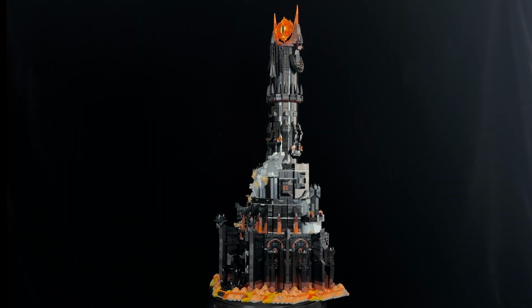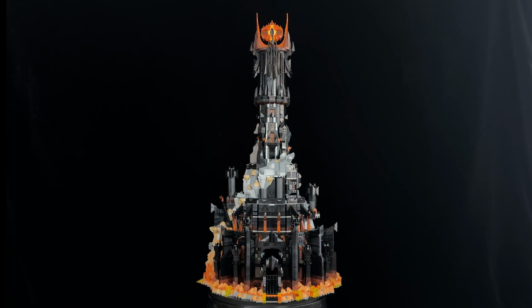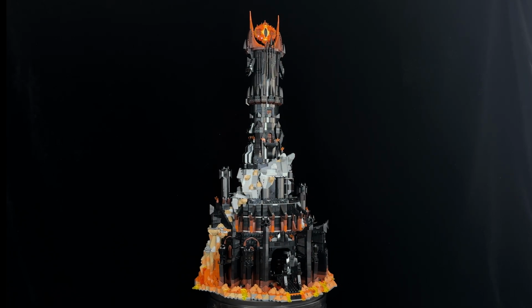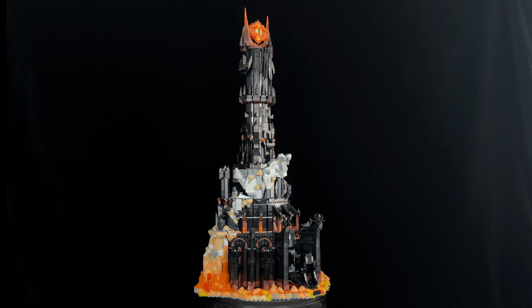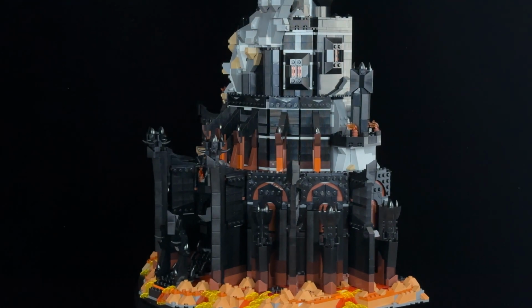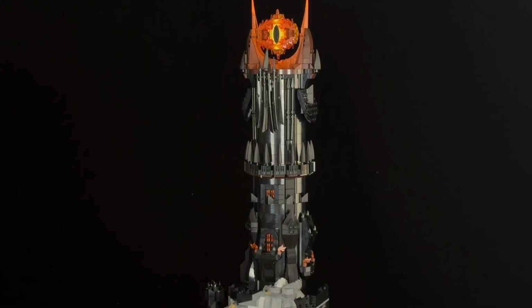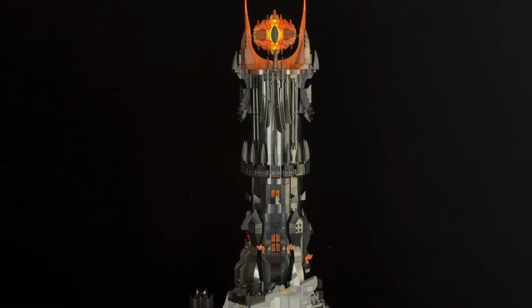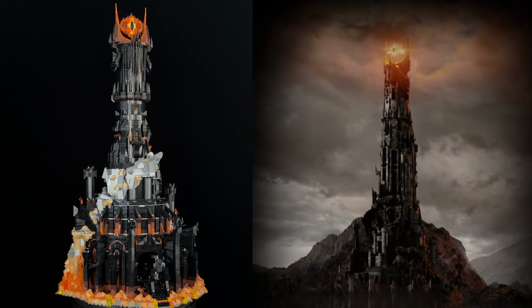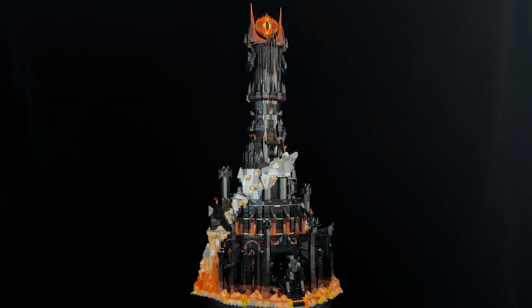Beginning with the model itself, the tower is undeniably massive on display, commanding attention with its sheer presence. However, while its size is certainly impressive, I can't help but wish it were even taller. The proportions feel slightly off to me. The base is robust and bulky, but the tower itself seems a bit short. When compared to its movie reference, it doesn't quite capture the grandeur I was hoping for. It feels like a blend of Minas Morgul and Barad-dûr rather than staying true to one or the other.